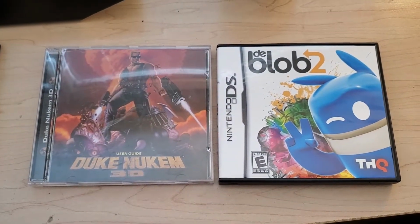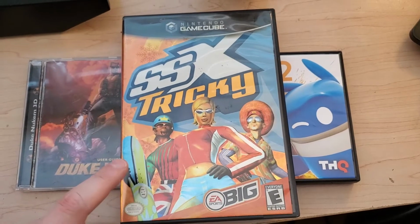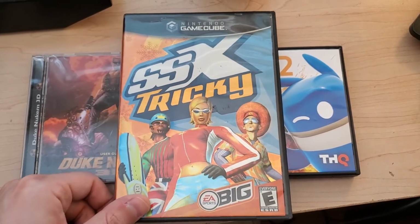I don't think this is too special, but if I could get like 10 bucks for that, that'd be good. And then in addition, I got this SSX Tricky on GameCube, which was $1.50. Super good deal. Really happy. I didn't have this on GameCube. I think I have it on PS2 and maybe Xbox. Really happy to find this. I think this is like a $20 game.